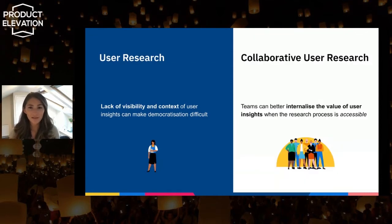But this is where collaborative user research comes in as an opportunity to address these difficulties. The idea being that teams can better internalize the value of those user insights when the research process is inclusive and accessible across the different disciplines from the beginning of that research journey and throughout, so that we have the opportunity to continuously work towards a shared goal, and there are places for there to be a sense of shared ownership over the product, which sounds very good in theory, but how does that actually work in practice?